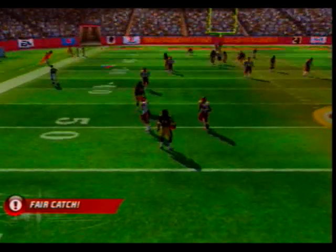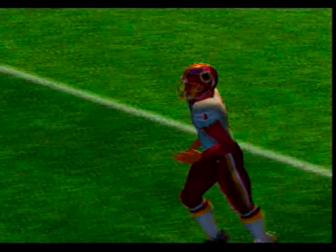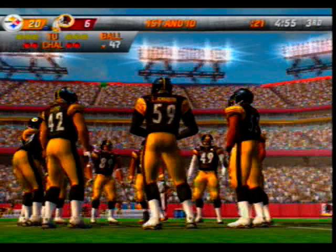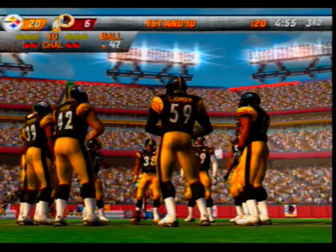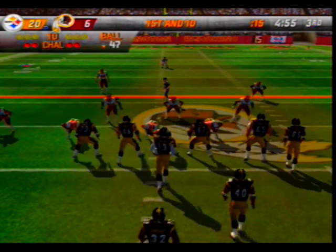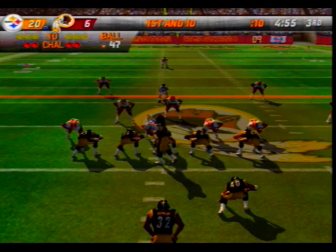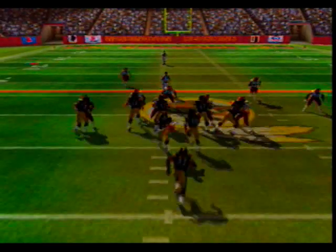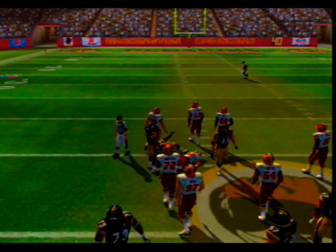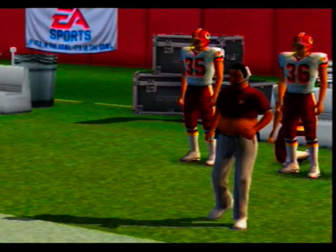And he waves for the fair catch. Fair catch made at the 47-yard line. First and 10. Ball on the 47-yard line. The Redskins line up in a 4-3. On the call, juke move. Jammer is there on the stop at the 45-yard line. Number 32 runs it through the middle, a gain of about 6 on the play.